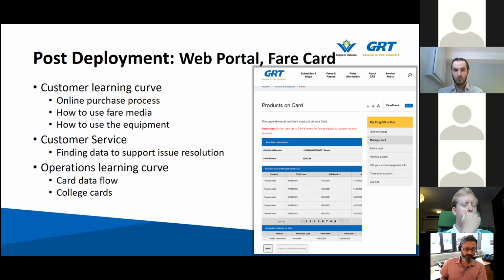And we had to learn about the card data flow on the operations side. There's an interesting trust in technology story with our college cards where one morning the data transmissions to the buses failed, and 5,000 college students tried to get on that day and their cards wouldn't validate. So to support our students, we just let everybody ride that day. And within a couple of days, we had the issue fixed in the network systems and the fare boxes.